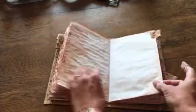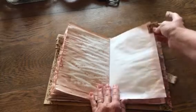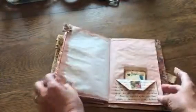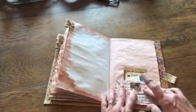We have a couple more blank pages, another rose, just a blanket stitch that I stitched along the edge. I kind of sound surprised, don't I? I don't remember what I did. Some cross stitching on this tab. Another one of those flip up, flip down kind of envelope things.